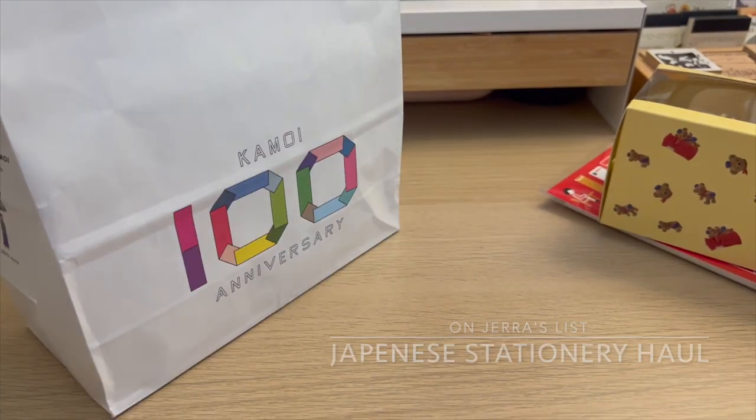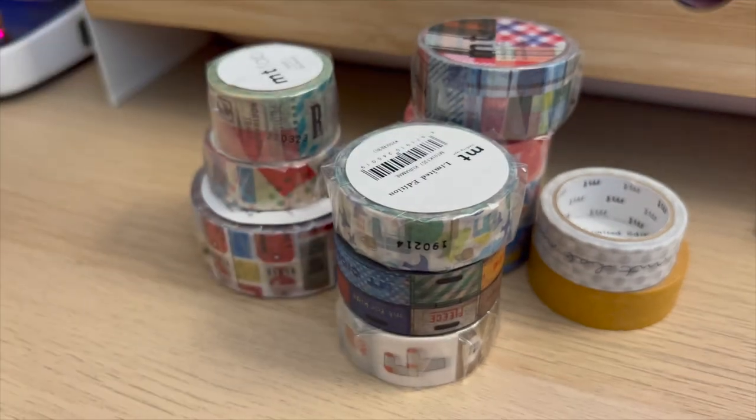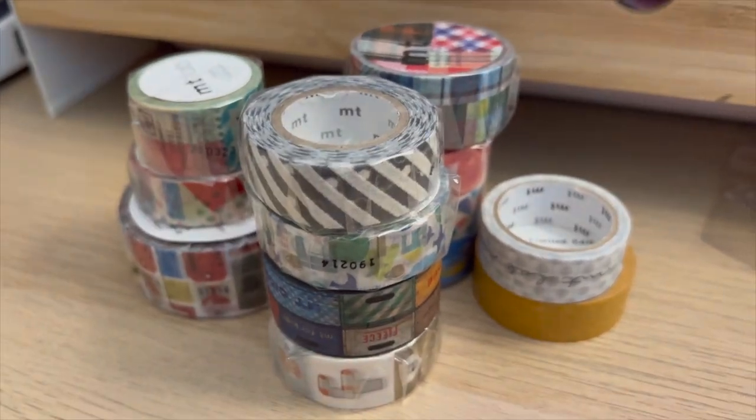I'll be showing you what I got from Nagoya and Tokyo Post Office, Empty Love, Smith, and Tobichi. So keep on watching to see what I got.